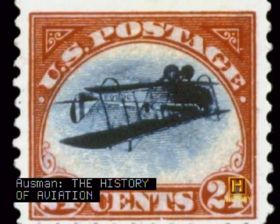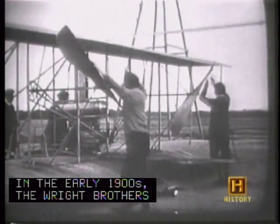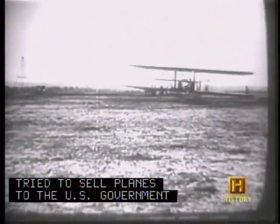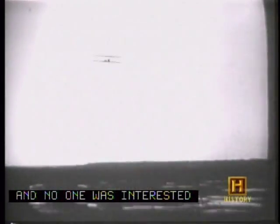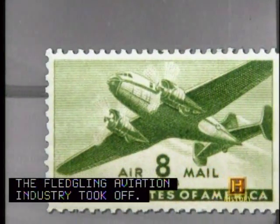The history of aviation really starts with the Post Office Department. In the early 1900s, the Wright brothers tried to sell planes to the U.S. government, and no one was interested except the Post Office Department. With the Postal Department as a partner, the fledgling aviation industry took off.